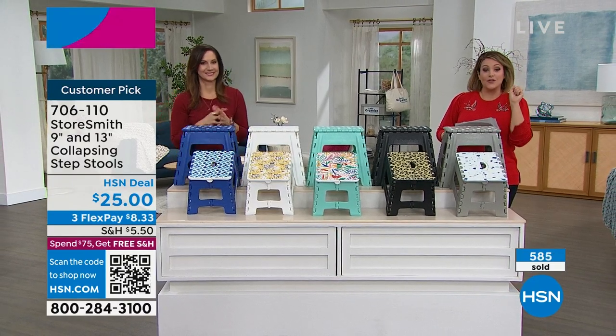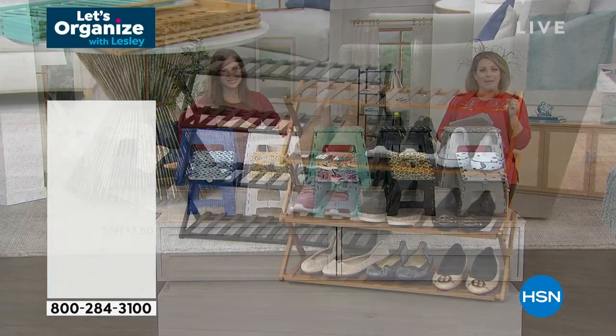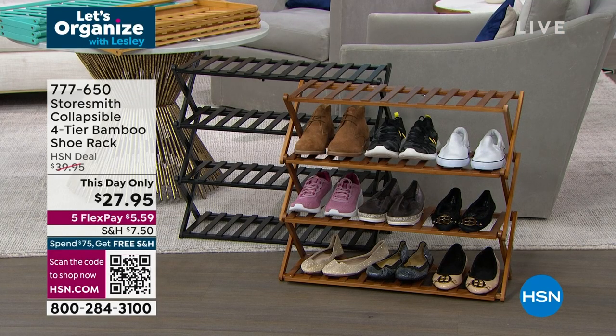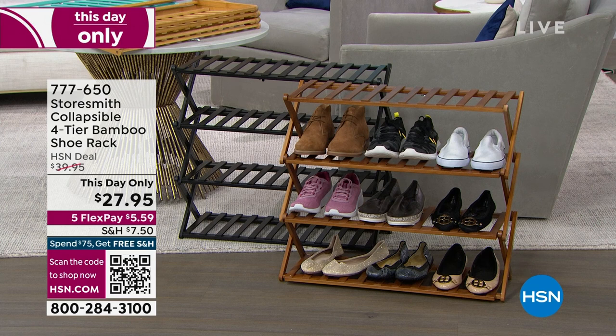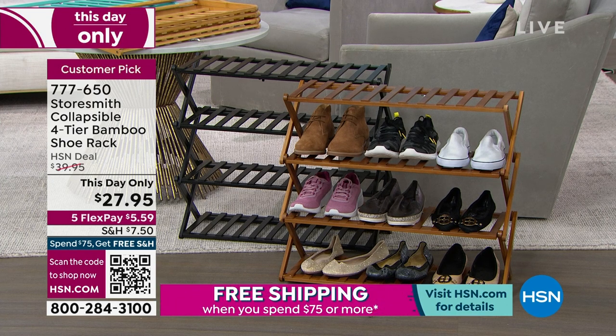Quick little reminder, if you want that super beautiful, elegant, 100% bamboo folding shoe rack, remember, it comes flat packed. You're not building that darn thing. You've gotta be in the ordering process. That price expires in 20 minutes. For $27.95, grab a couple of these. It's only $5.59 on a credit card. And remember, if you buy three of these, you get free shipping and handling. I know that I could fill three of them, and I don't even have a lot of shoes.